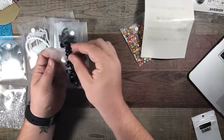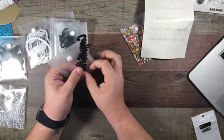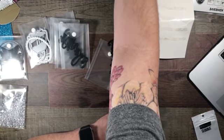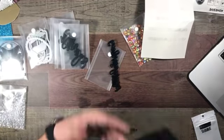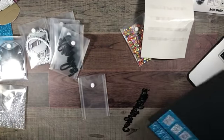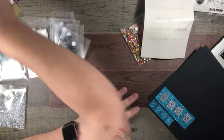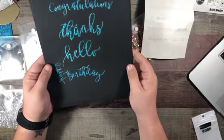So this congratulations, oh no, it doesn't fit into this envelope. But don't you worry, I have some longer envelopes up my sleeves for the big long dies. Don't you worry, they're coming. So the script dies, I'll show you guys real quick, even though they're not available yet. Don't get mad at me because I'm showing you them. But this is what the script looks like.